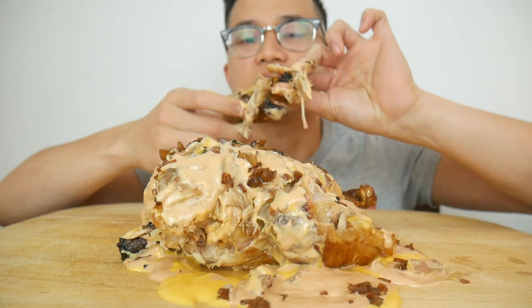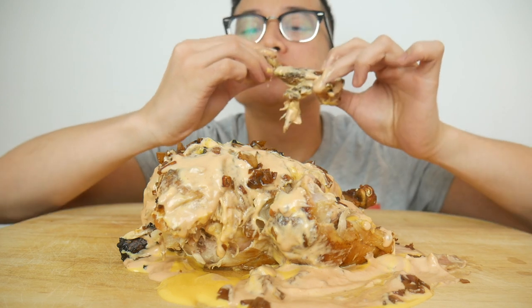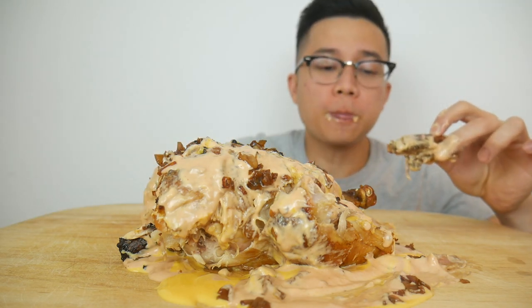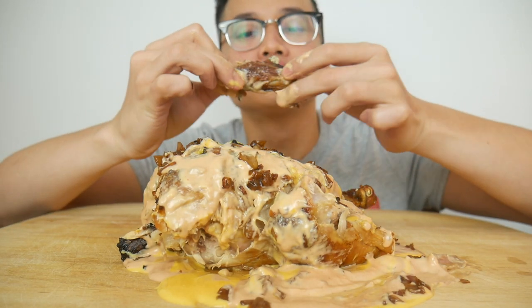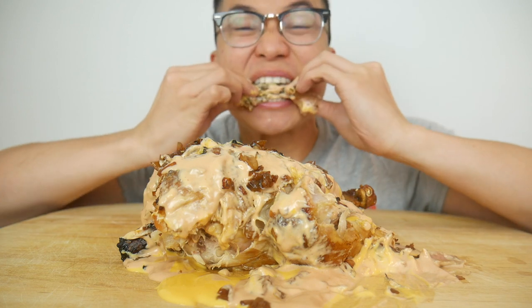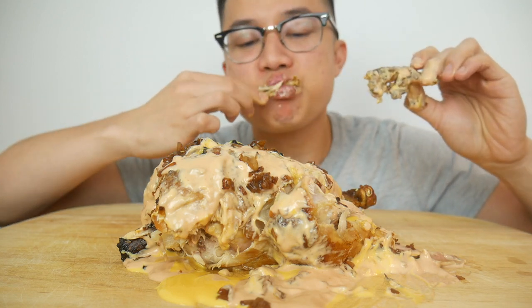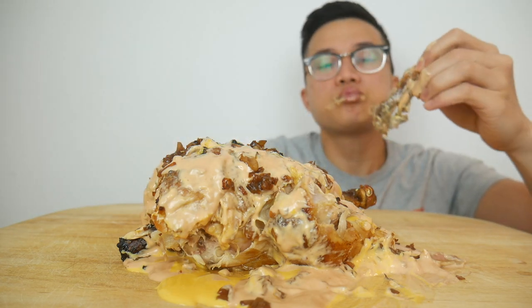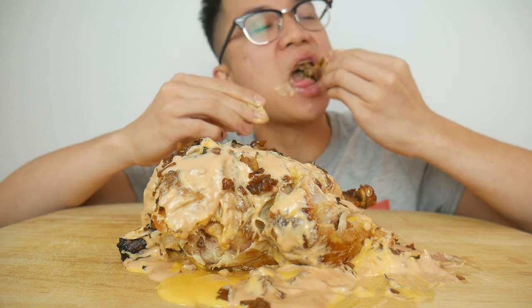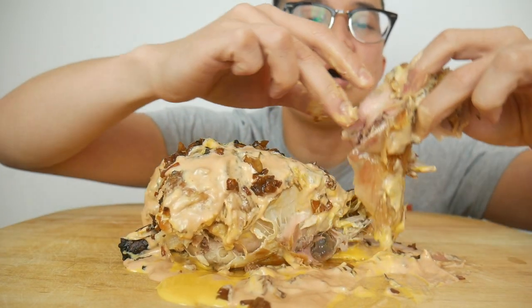Oh, good lord. Let's make it messier. Look at all this meat. It's tender too.